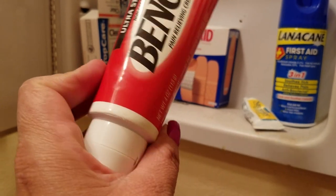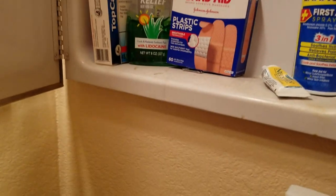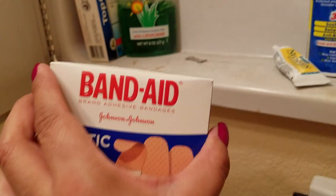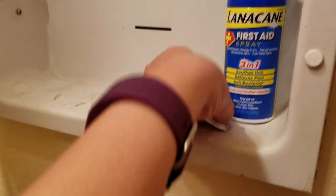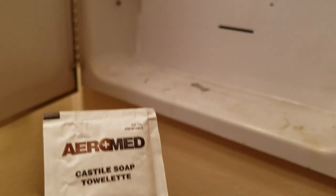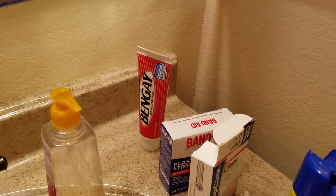So this is Bengay. We just purchased this not too long ago, unfortunately. Band-Aids we get to keep. Aloe. This is really old. So I'm going to toss that and get rid of this. Toss. That is new. Neosporin. The spray is new. Here's some other stuff, and that could be gone.